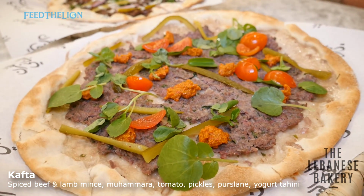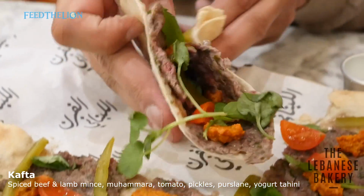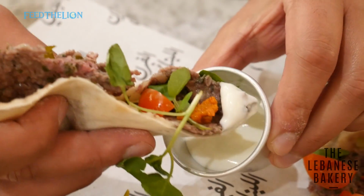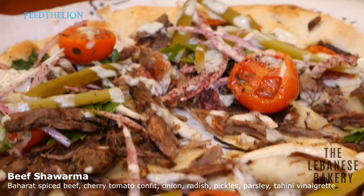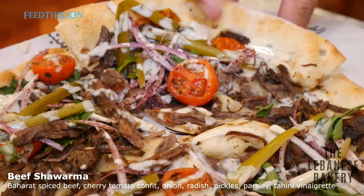So one of our best sellers in our manakish section is our kafta manouche. You can have it on a sourdough or a whole meat dough. And our super favorites, Harrods specials. One of them is a beef shawarma, our biggest seller. You can also have it with the bone marrow if you like.